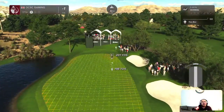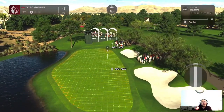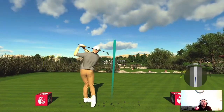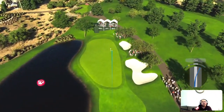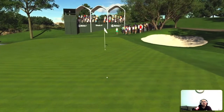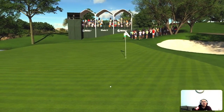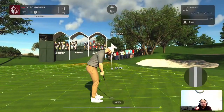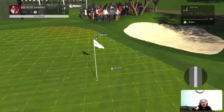The 17th at TPC Summerlin is a nice and safe one, playing 196 yards. Jonathan Byrd once famously holed out in the playoff here to snatch the title. The green shapes right to left towards the hazard. Looks beautiful. So make sure if you're going to go for it, be very accurate. Stay there. Oh, well, we've got a putt for 6 in a row. Inside the range there. This putt looks a hard putt.